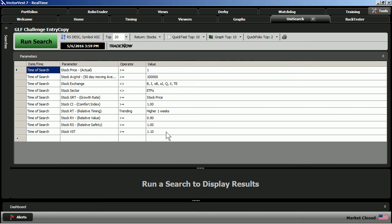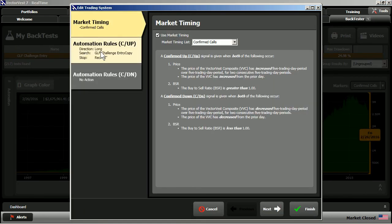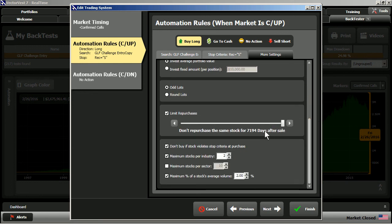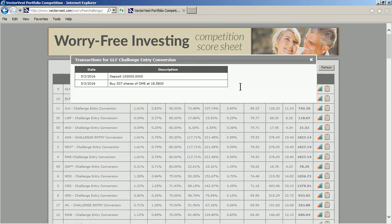Now to the trade plan. We'll be trading the confirmed calls. On those calls, we'll run our search with a recommendation equals sell stop criteria. We'll trade 10 stocks, automatically replacing them, jumping in all 10 at a time. Hold through the timing signals. We'll invest the average value and add lots as required, holding on to those stocks or not repurchasing those stocks, and limiting them to 2 stocks per industry and 2% of the stock's average value. Interesting to note, with that fairly restrictive search requirement, we see that currently the portfolio has only found 1 stock.